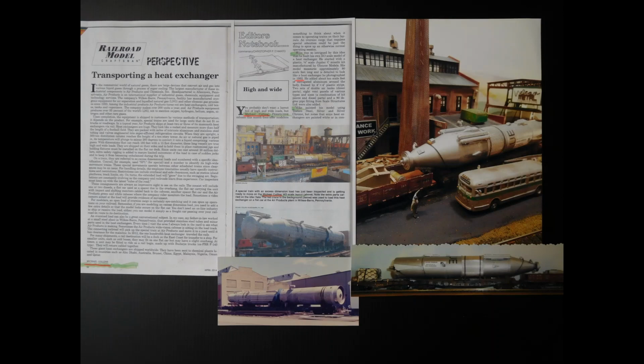This rocket-looking missile is a chemical gas maker. At a chemical plant, it sits upright and through a process separates air into different industrial gases. This oversized unit will be transported by a special train as a dimensional load in the United States and to seaports for foreign customers. I modified a missile model kit to create this heat exchanger.